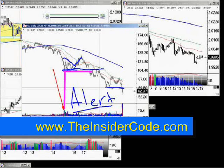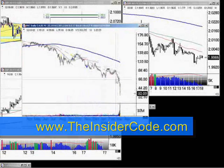The true test is going to be what happens when the market comes back down into here. You can see as the market starts to move up, volume declines. As price starts going down, volume starts to increase back again, breaking through support, volume staying high, never a good sign. So volume just continues to increase.